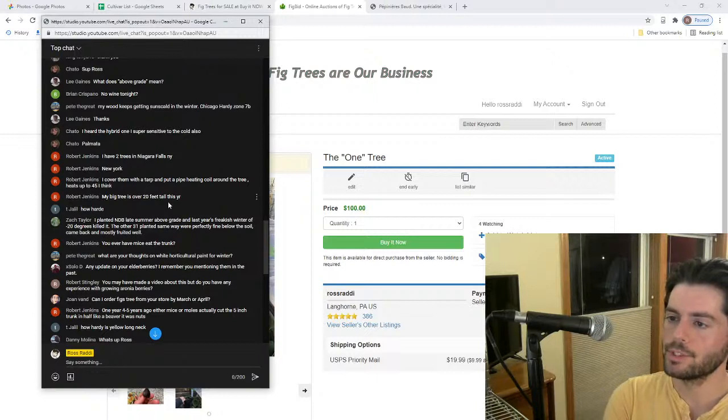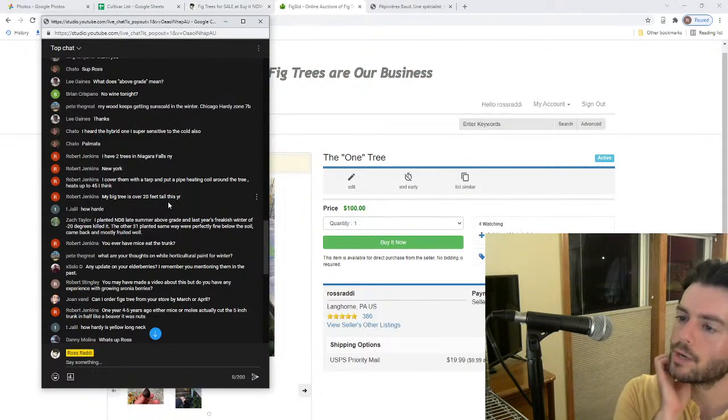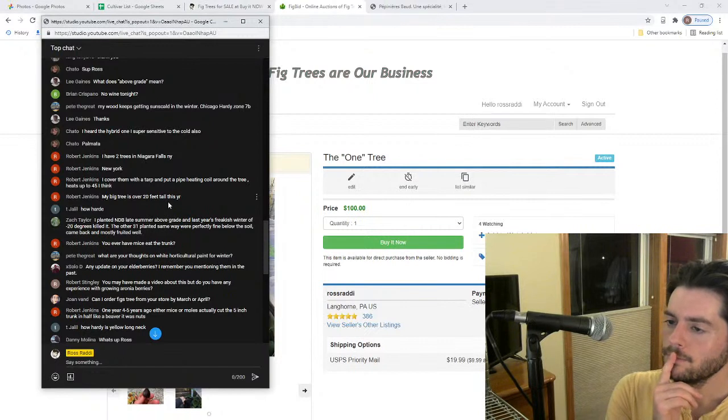Robert says, I have 2 trees in Niagara Falls, New York. Cover them with a tarp, put pipe heating coil around the tree. Heats up to 45. So are your heating coils, by the way, Robert, actually heated, right? They're not just some sort of foam insulation or something. You actually have a coil that you probably plug in, connected into the electricity somewhere.